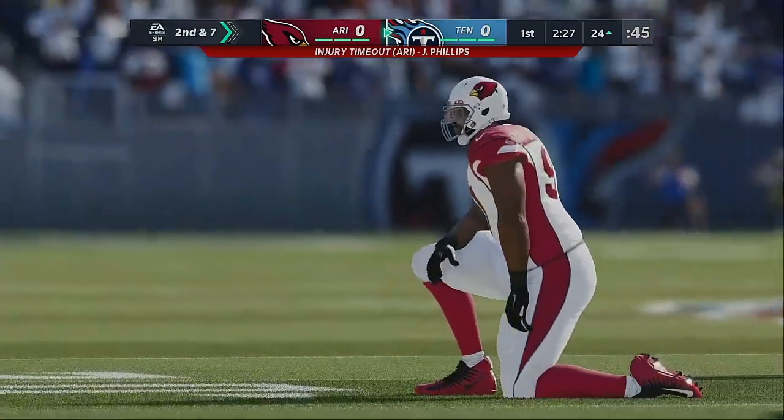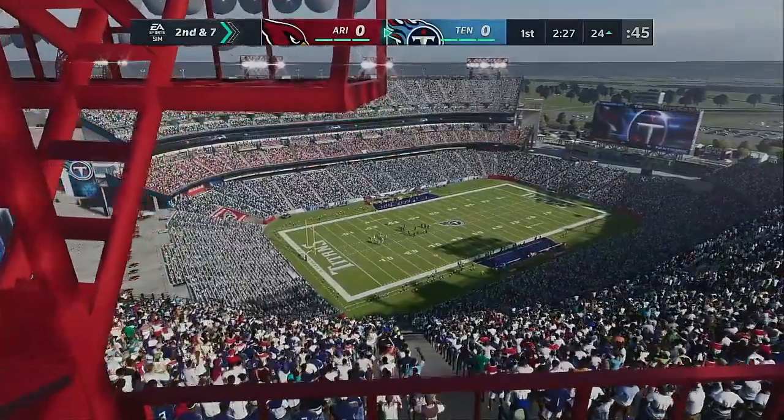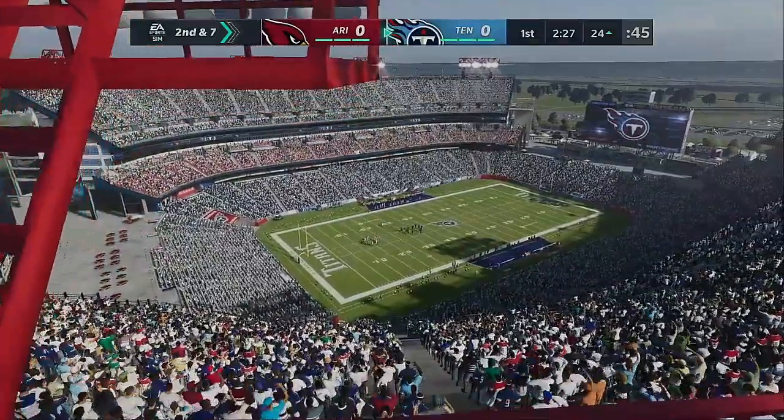Now we're going to get a stoppage here as we've got an injured Cardinal on the field. While the trainers take a look, we'll step aside.